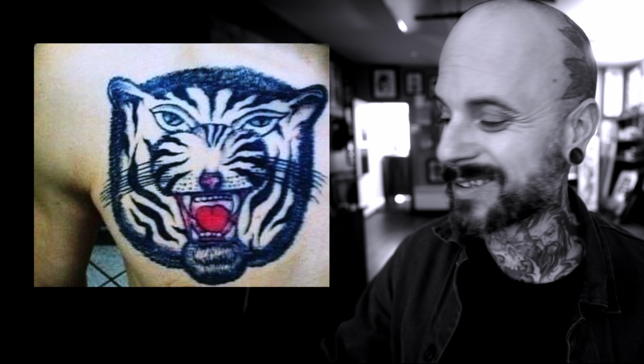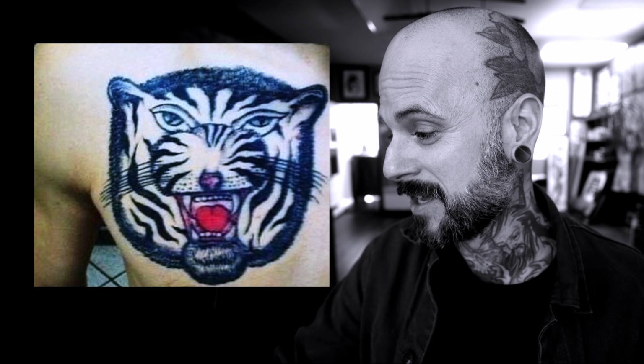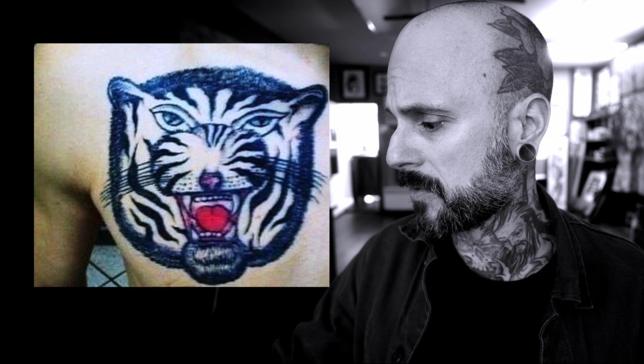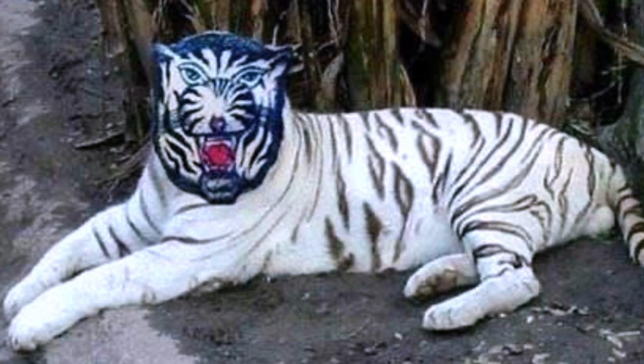Tongue looks like a dick sticking out of the mouth. Imagine you have that on your chest. You need to see that every day. Look at the tiny nose. But it's a rare species of tiger. There you go. We saw one in the wild. White tigers are very rare.